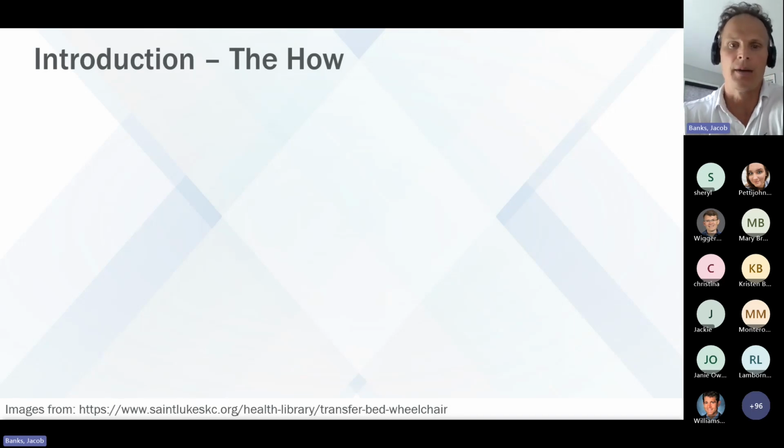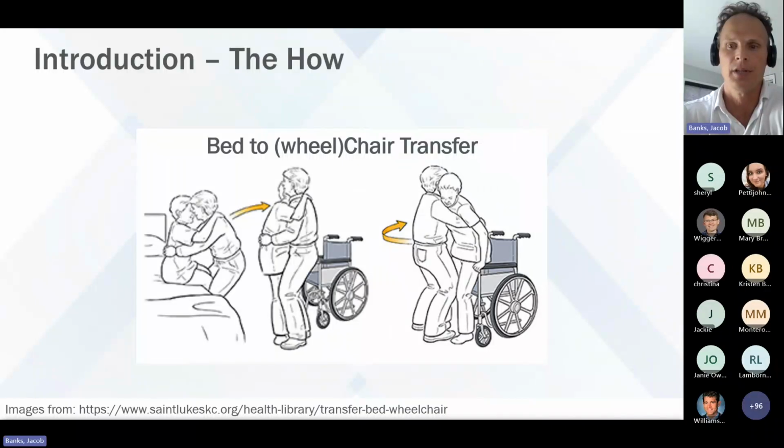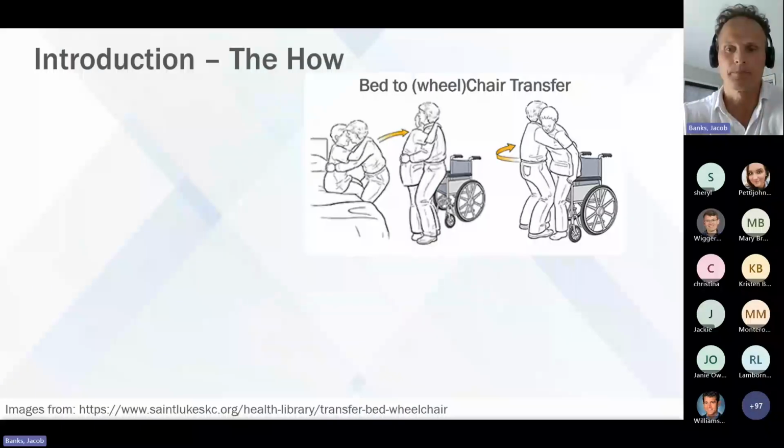For my talk today, I'm going to focus on bed-to-chair transfers. A bed-to-chair or wheelchair transfer involves the healthcare worker taking hold of the patient, who would be seated on the side of the bed, and physically assisting or lifting the patient to the wheelchair nearby, as seen here. This simple, essential, and common transfer can be a demanding task.